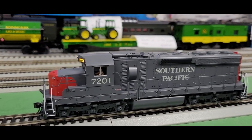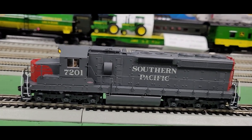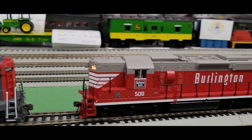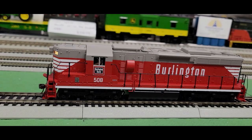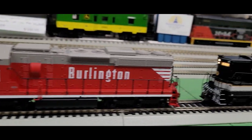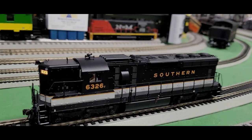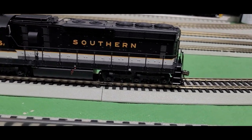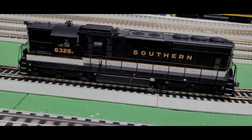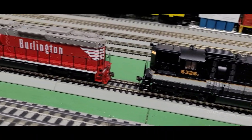We have here the Southern Pacific, always a standard. I really like this one here. This is a really neat Burlington diesel locomotive. I just think that color scheme really pops. And I know a lot of people really like the Southern. And of course, these last two versions are the high hood model, where the other ones are the low nose. But these are great looking engines, especially this Burlington one again.